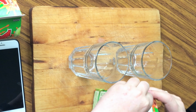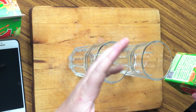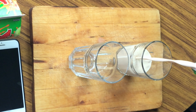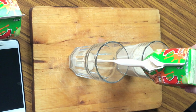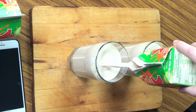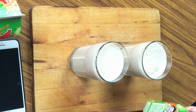Now, I wonder what colour this is going to be. I wonder if it's going to be green. Alright. Now, I'm hoping there's going to be an appley, biscuity kind of a flavour with maybe a bit of a butter tone. Okay, it's slightly greenish, but not really. Let's keep pouring. But then again, it'd be a bit concerning if your milk drink was green.